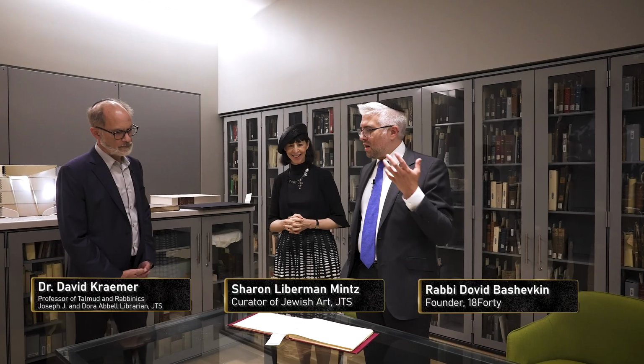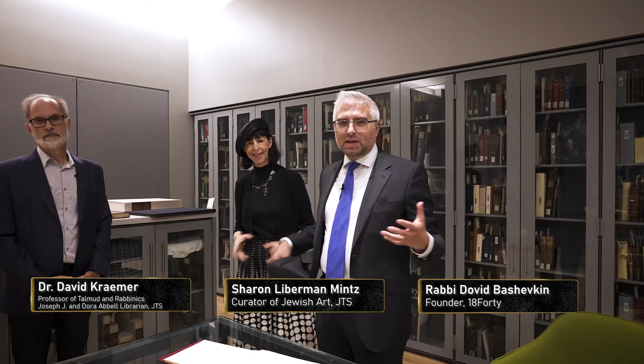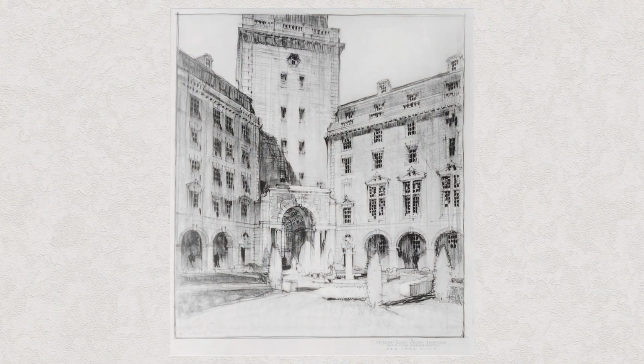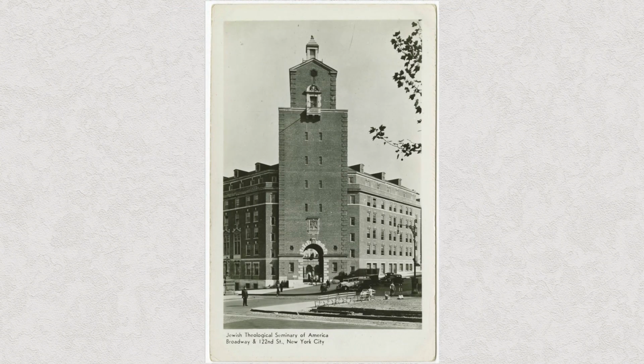Fascinating. We're now joined both by Dr. David Kraemer and Sharon Mintz, who really are at the center of this amazing library and all these treasures. And there's so much history here. The library was founded what year? In 1886. It grew over the course of the next half century and amassed numerous important collections, including the Cairo Geniza.